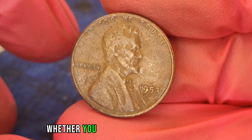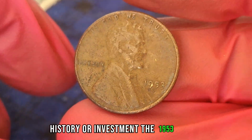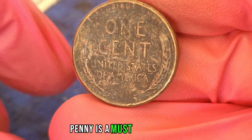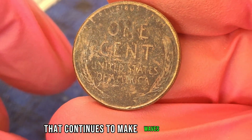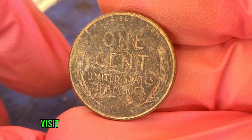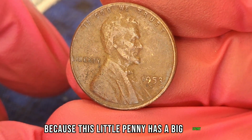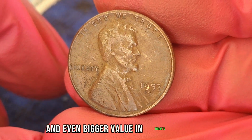Whether you are collecting for passion, history, or investment, the 1953 S penny is a must-have addition that continues to make waves in the coin collecting world. So dig through your coin jars, visit your local dealer, and keep your eyes open because this little penny has a big story and even bigger value in today's market.